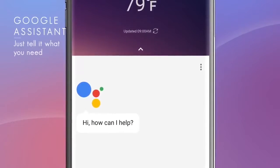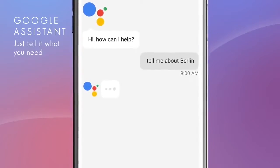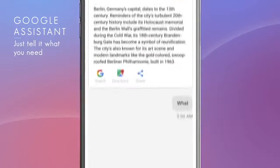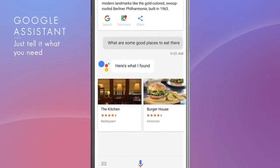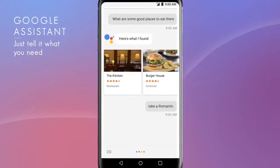Google Assistant is built into the V30 UX. It's your own personal assistant to help you get things done. You can hold a natural conversation with Google Assistant, and it gives you contextually aware answers. You can even tell Google Assistant to turn on the video camera on your V30, like so. Okay, Google, take a romantic video.